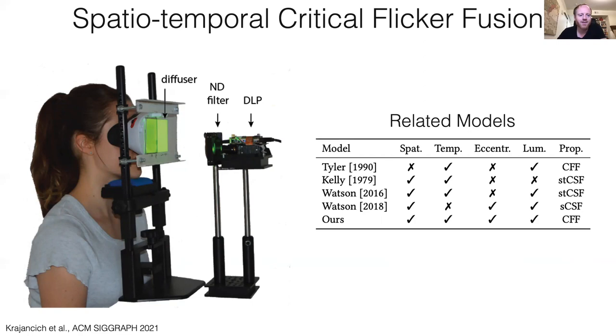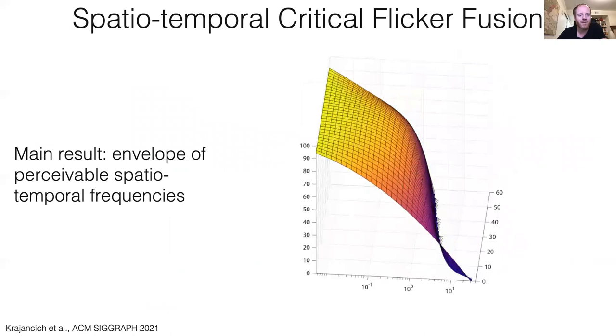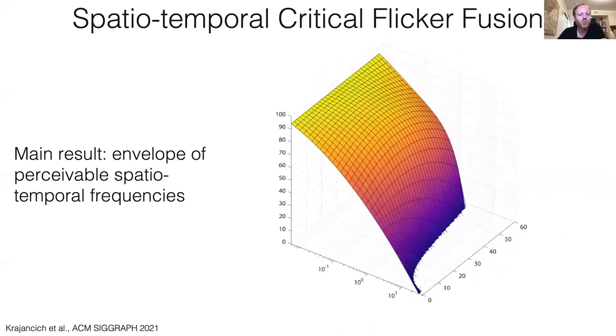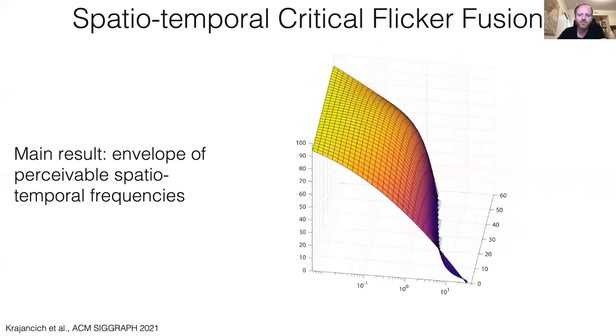It's basically a plot or surface that you can see here, which plots the highest temporal frequency that we can perceive at any given spatial frequency and eccentricity, which varies over the retina. So this describes an envelope of all the perceivable spatial-temporal frequencies, and it's a really useful tool and model to discard visual information that we don't perceive, and it is also setting us up to study the contrast sensitivity within that envelope in more detail. If you're interested in these aspects, please take a look at our recent SIGGRAPH paper.